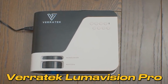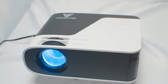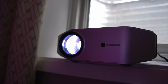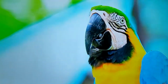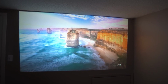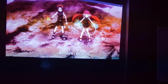Veratech LumaVision Pro. The Veratech LumaVision Pro is a true marvel in the world of home theater projectors, offering advanced technology and exceptional performance that will redefine your entertainment experience in 2023. The LumaVision Pro boasts an ultra-bright laser light source that produces dazzlingly bright and vivid images. Its color accuracy is unmatched, featuring a wide color gamut that ensures every hue is reproduced with utmost precision. Whether you're watching movies, sports events, or gaming, every detail leaps off the screen.